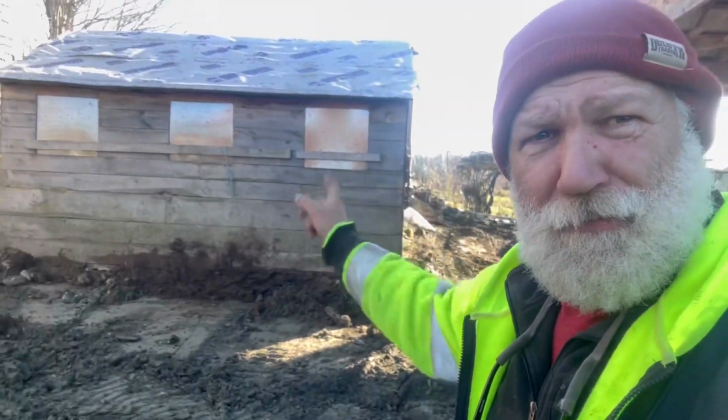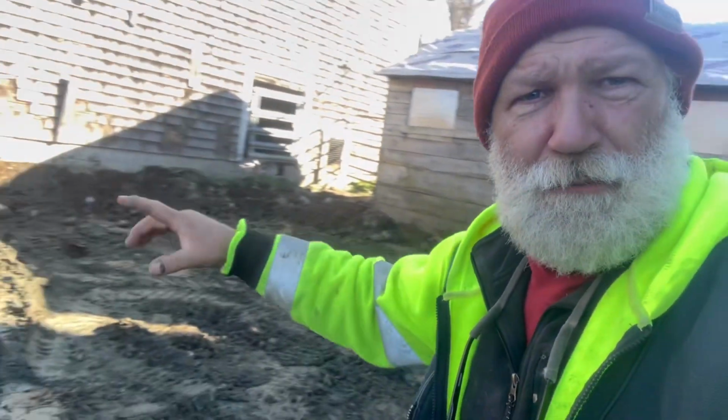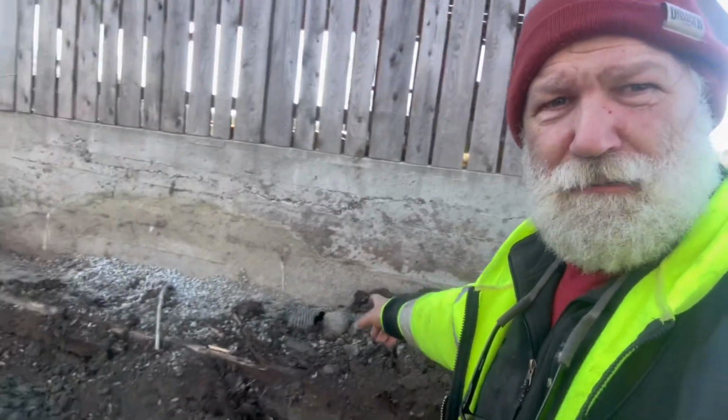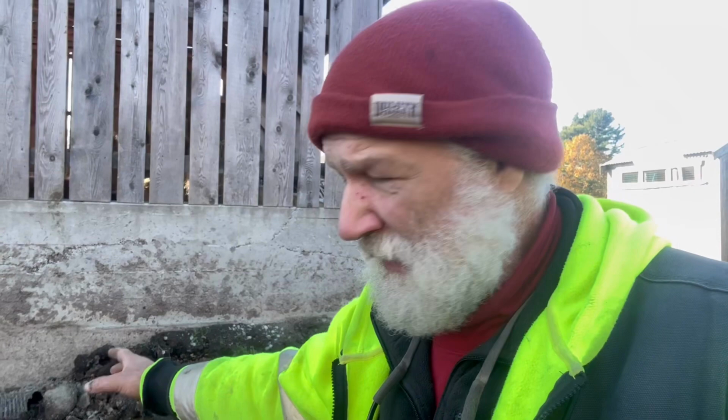Big problem is the temporary milking parlor has to stay here until spring. This is going to be the foundation pit for the new barn, and the level of the barn will match that footing there. It's a 6-inch footing, 6-inch slab. I got to dig out a foot below that, and this will all get packed full of stone, and then the new slab will be poured on here.